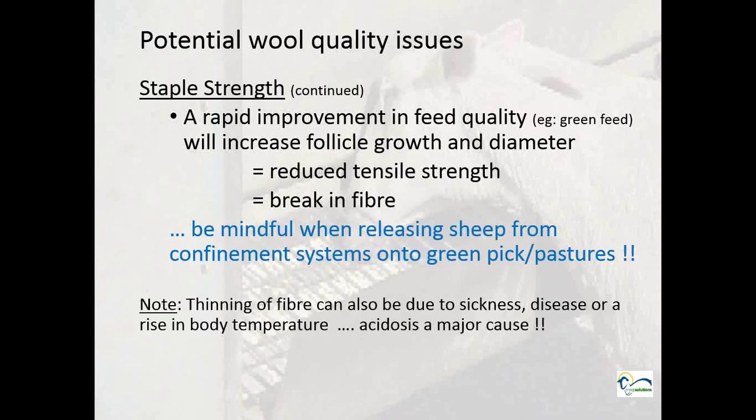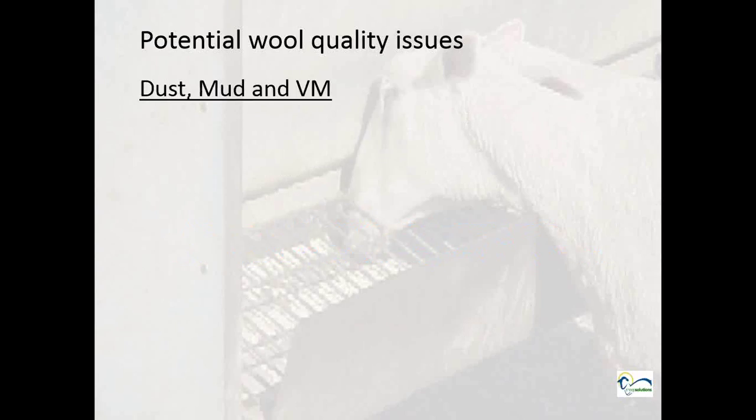Just a quick note, thinning of the fibre can also be due to sickness, disease or a rise in body temperature. And acidosis is a major cause of all of those. So you may well have the feed in order and be reducing that impact on the fibre diameter, but other issues such as sickness, disease and the like, mainly from acidosis, can cause the same problem.